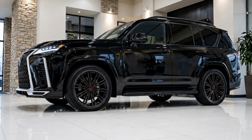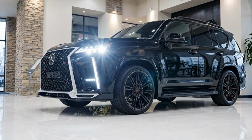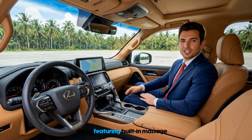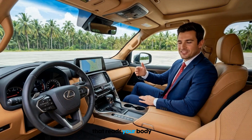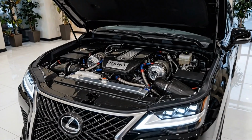For the ultimate experience, the executive ultra-luxury trim completely removes the cramped third row, replacing it with dual rear captain's chairs featuring built-in massage programs, power retractable ottomans, and a climate concierge system that reads your body temperature via infrared sensors to adjust the zone instantly.